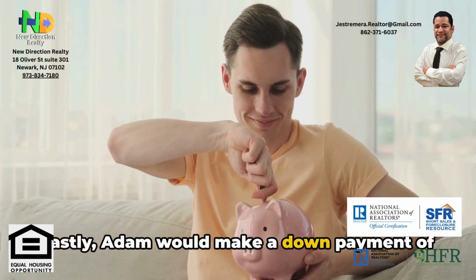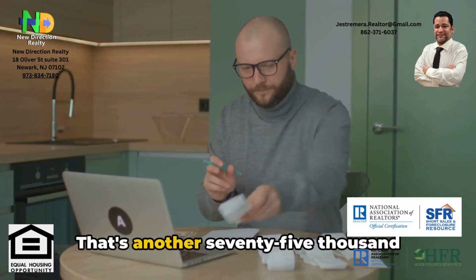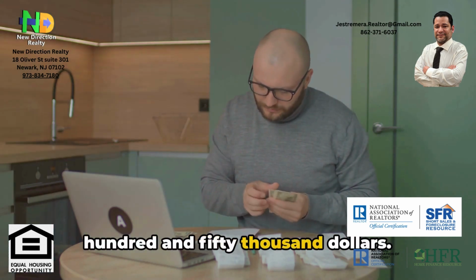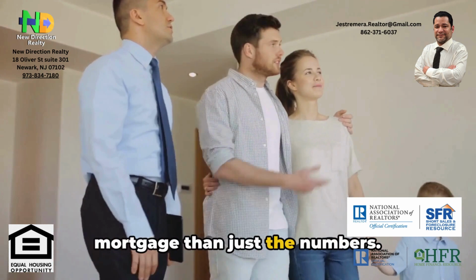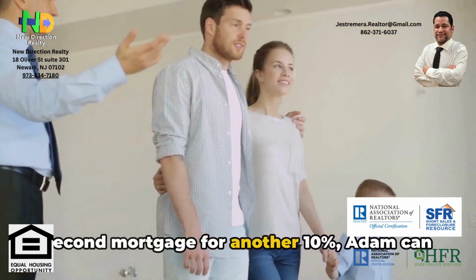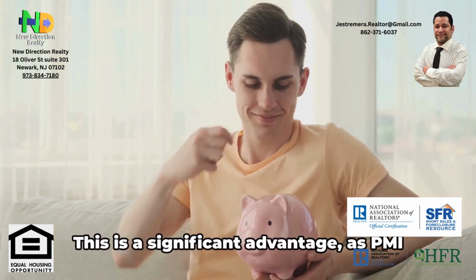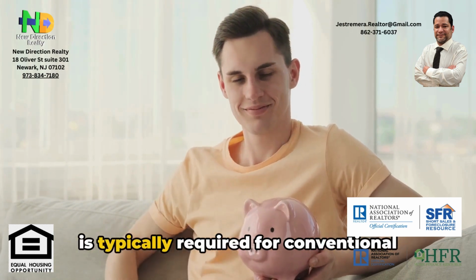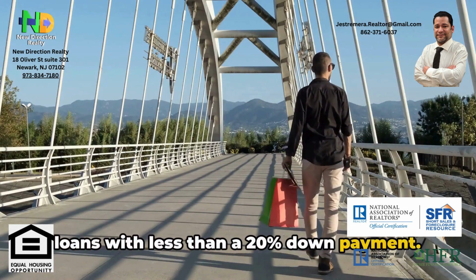Lastly, Adam would make a down payment of 10%, which aligns with the second mortgage amount. That's another $75,000, rounding out the full $750,000. But wait, there's more to this piggyback mortgage than just the numbers. By putting down 10% and taking out a second mortgage for another 10%, Adam can sidestep private mortgage insurance. This is a significant advantage, as PMI is typically required for conventional loans with less than a 20% down payment.